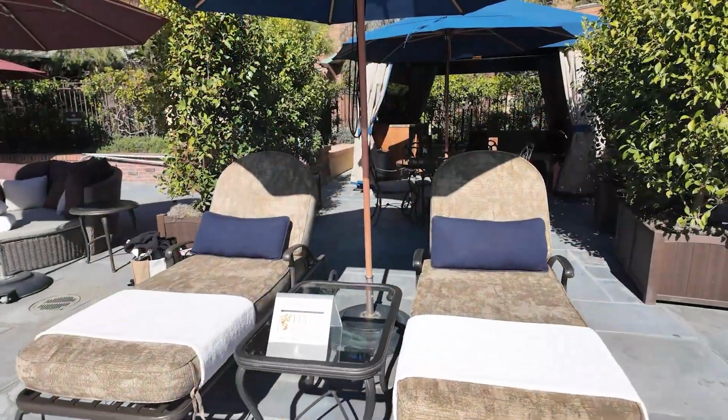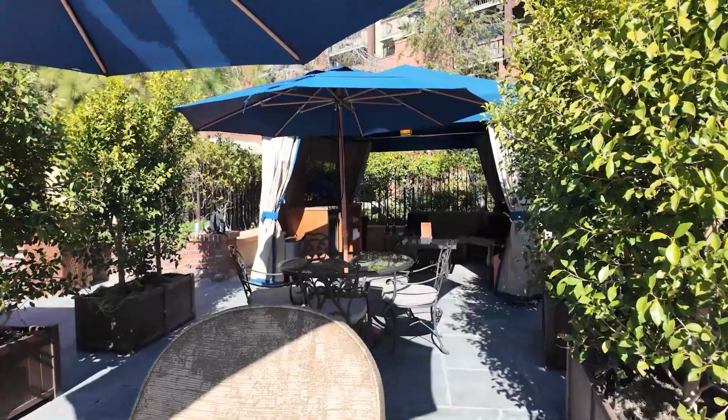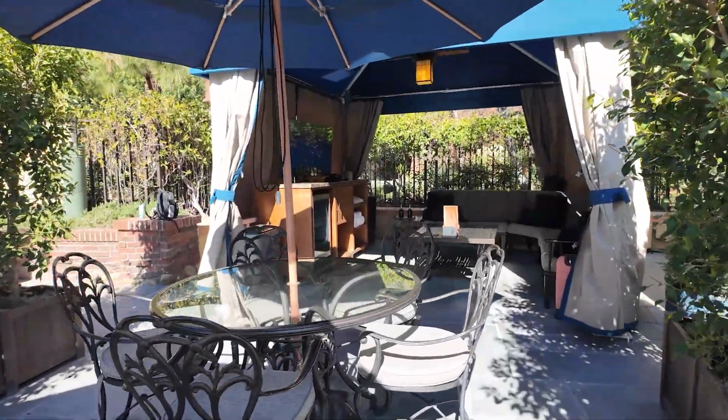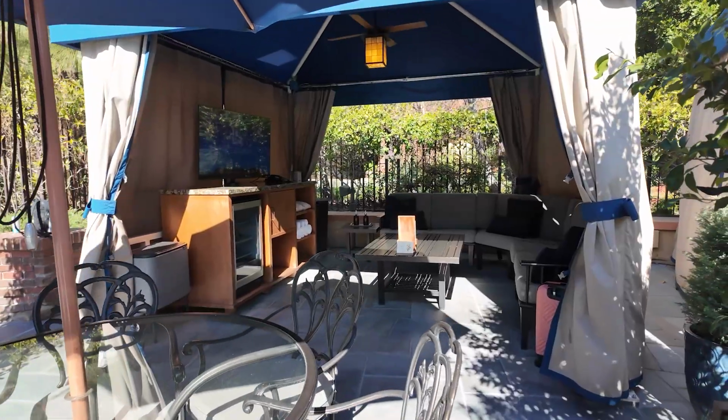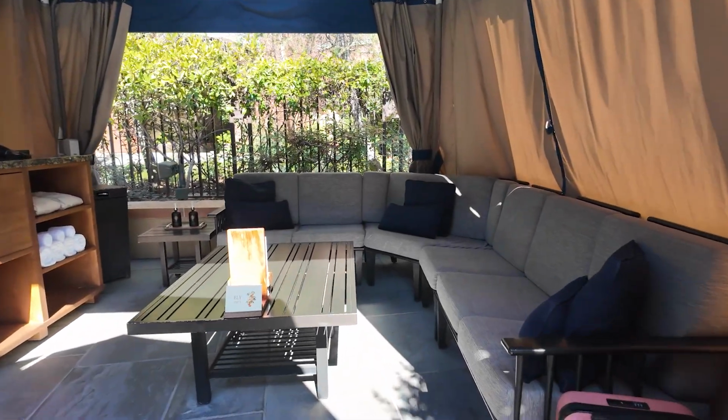Highly recommend. You get 2 full lounge chairs. There's foliage on the left and right. We do a full tour of the cabana if you want to watch that. There is a private dining room table with 4 chairs in the middle, and then behind that, so it's a very long space. Behind that is the shaded cabana area with a flat screen TV, a refrigerator that comes fully stocked with water, sparkling and still.